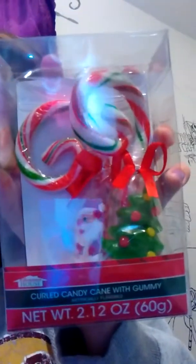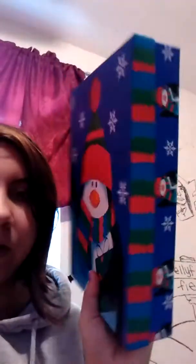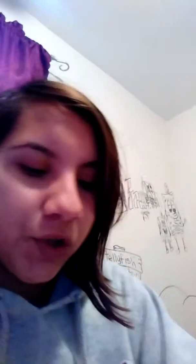I got him this. And I also got him this. The box that I got for my dad was very cool. I got this for my dad, and I like how it looks. So I got those from Dollar Tree as well. And I usually put that in here so I can send it to my dad. And I also got some more stuff from Dollar Tree.